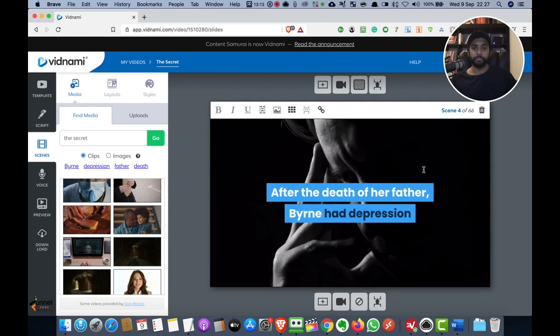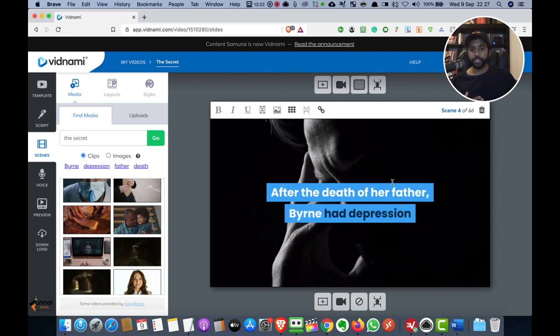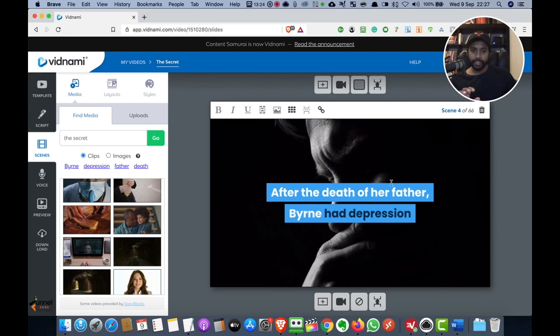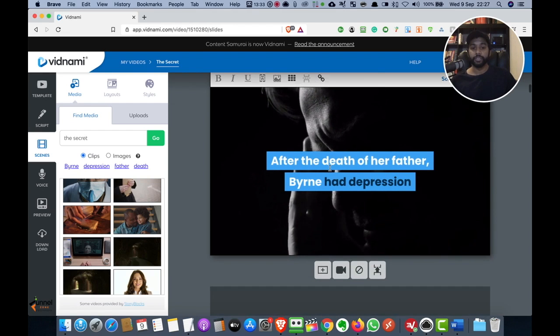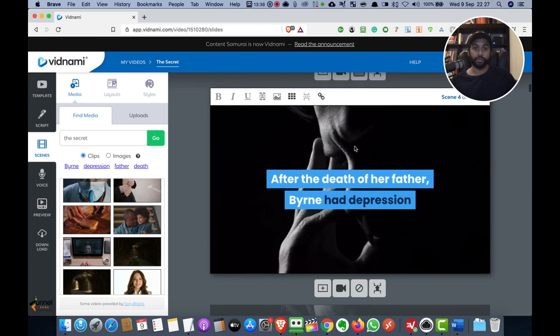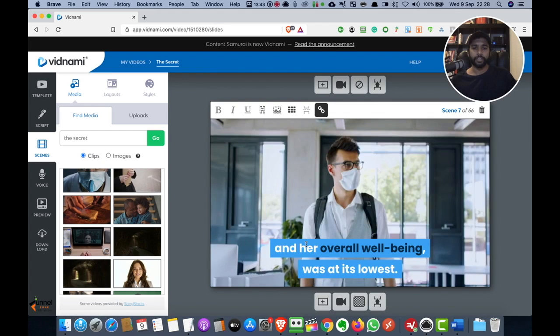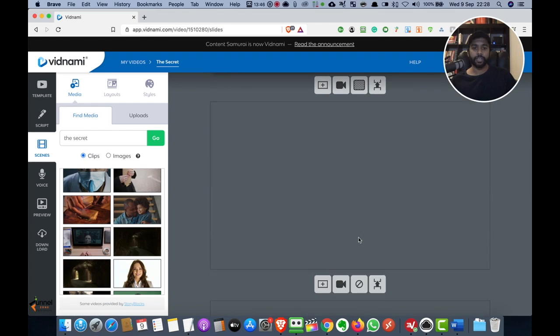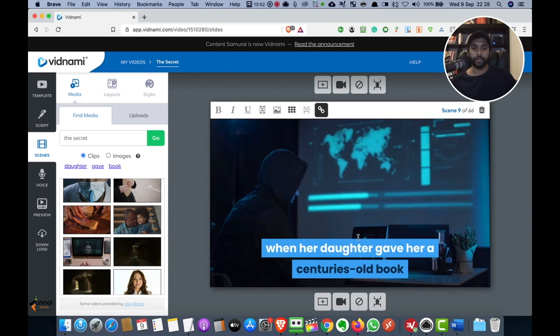With this, it has automatically created 66 slides. So this is 4 of 66 slides. Your job now is to go through this and see if each slide correlates with the image that the AI has chosen. That's what you're trying to do. In this case, I'm going to go, yep, look, father, depression, spot on, right? Next one, overall being well, lowest, yep. I'm not going to be too picky about this, but just to show you guys what's going on.